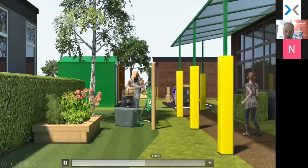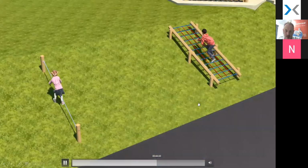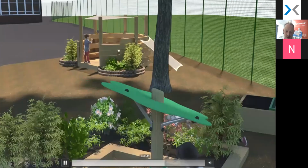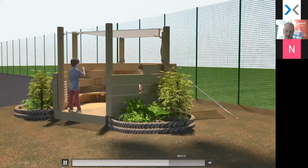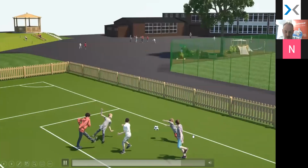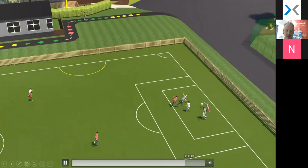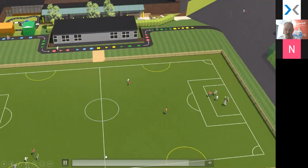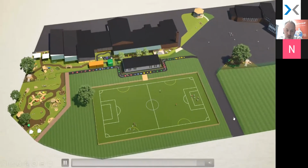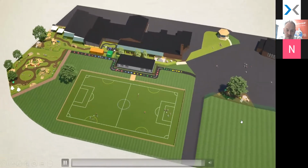I'll keep it brief for you because I know you're tight for time. Again, physical items like this, net climbers and embankment climbers, so you can climb up the nets. Shelter spaces, to get out of the sunshine, and creating sports areas if you have a space that you can utilise for that. This just gives you an idea of what we can create to help you move forward and create a fantastic space. Okay.